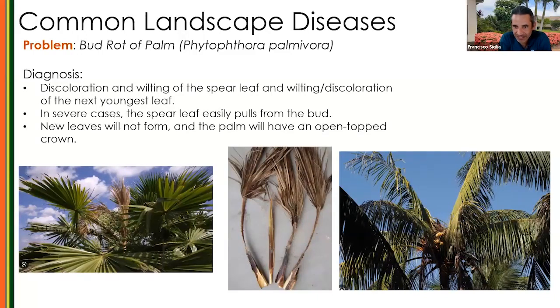This is very distinctive to this disease. In many cases, you are going to be able to pull that spear leaf out. Now, it's not going to smell very good when you do that, so be prepared. But once that happens, the palm is not going to be able to regenerate the leaves.